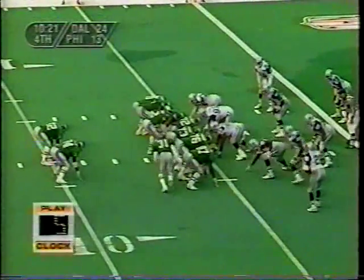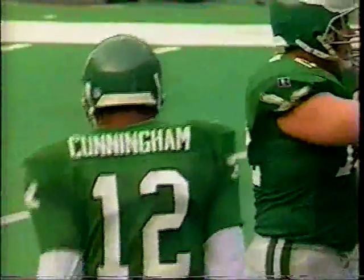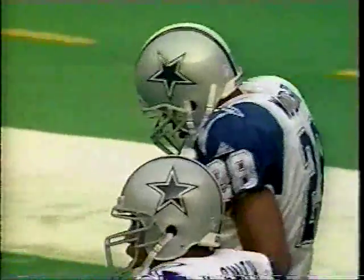3rd and 1. To throw. Touchdown, Maurice Johnson. Second touchdown catch of the year, and they're going for 2. Which they have to. Trailing 24-19. If they are successful, they would be trailing by a field goal.